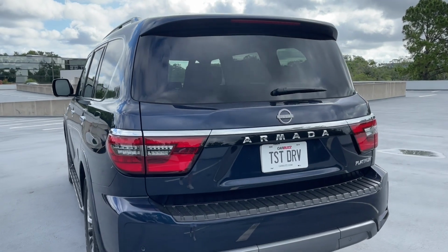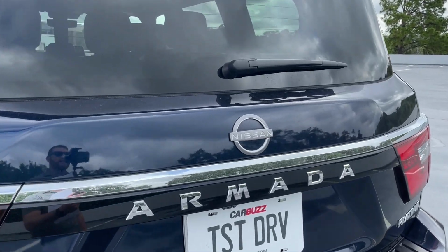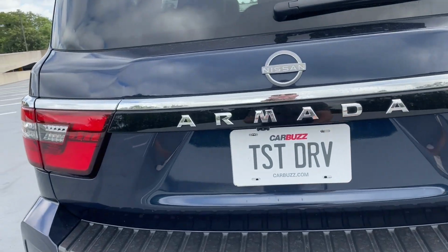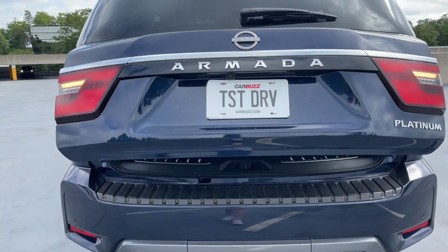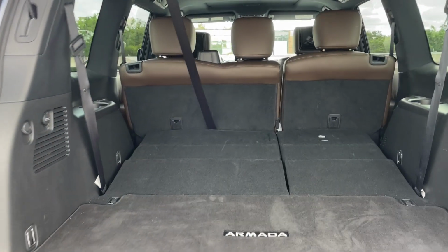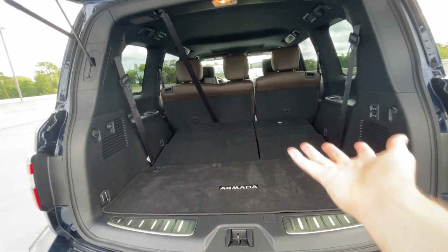But before that, let's go ahead and check out the rear, where we have this kind of huge bumper design that's always been on the Armada. We've got the new Nissan logo here with Armada below it. And we have Platinum here at the bottom, letting us know that we have the most fully loaded trim level. I'm gonna go ahead and open it up to show you the trunk space, which is pretty good. It's a full-size vehicle. You should expect pretty good trunk space out of something like this. Not class leading. The Tahoe, especially the Suburban, which is like the longer version of the Tahoe, obviously has more. But as you can see, it's pretty big.